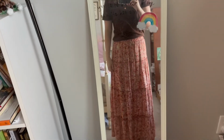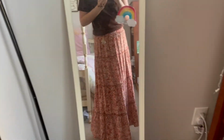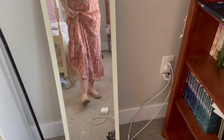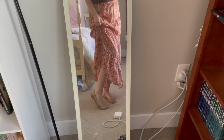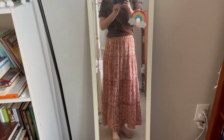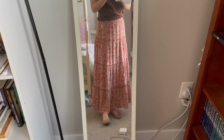This shows the skirt a little bit better. I think it's so fun. It's really lightweight and flowy, and the colors are perfect for fall. And then I am wearing my gold flats with it just to add more warm color tones. And there we go. I think it's super fun.